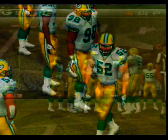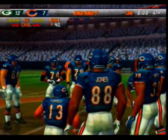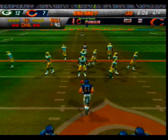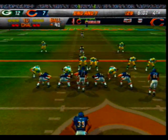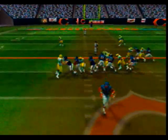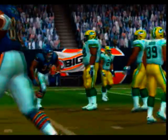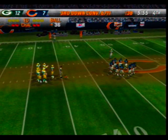Through the line to bring the runner down. Second and seven coming up here. Ball on the 41-yard line. Let's go, one deep. Watch the man. The Packers come out with three down linemen and seven defensive backs. I'm impressed with their running game. It's a big part of their offense, and they've done a great job taking advantage of blocking up front.